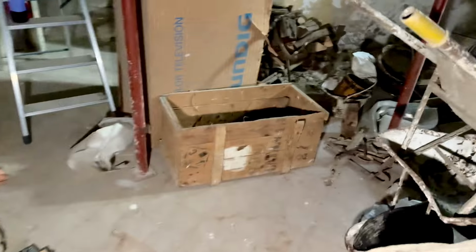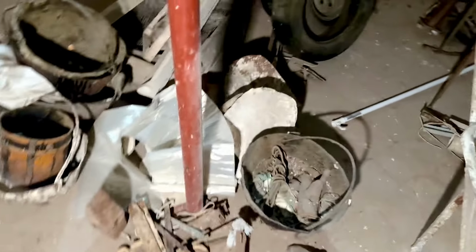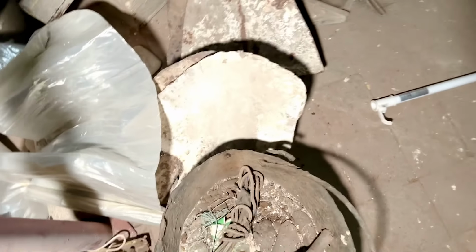But let's look at some of our finds. Matt, what's your favorite find? I think the 8th shovel head. Only the amazing 8th one? That's the standout. Yeah. So a ton of shovel heads, lots of these buckets.